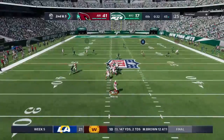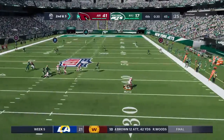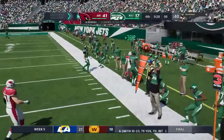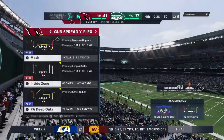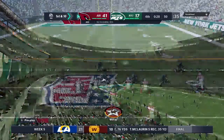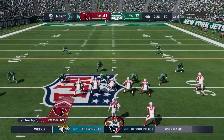They fake the handoff. Now Murray, flushed out right. He's going to take off with it, and he goes out of bounds. It looks like right at the 50. 5 yards on the scramble, and that's enough to pick up the 1st down, Arizona.